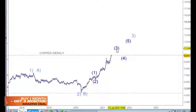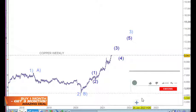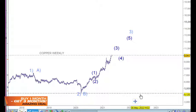So we want to see that up here somewhere, then a wave 4, then a wave 5. So you can kind of get to see how there's a long way to go in copper, put it that way. So we're in this bullish trend and still a long way to go. Check on crude.